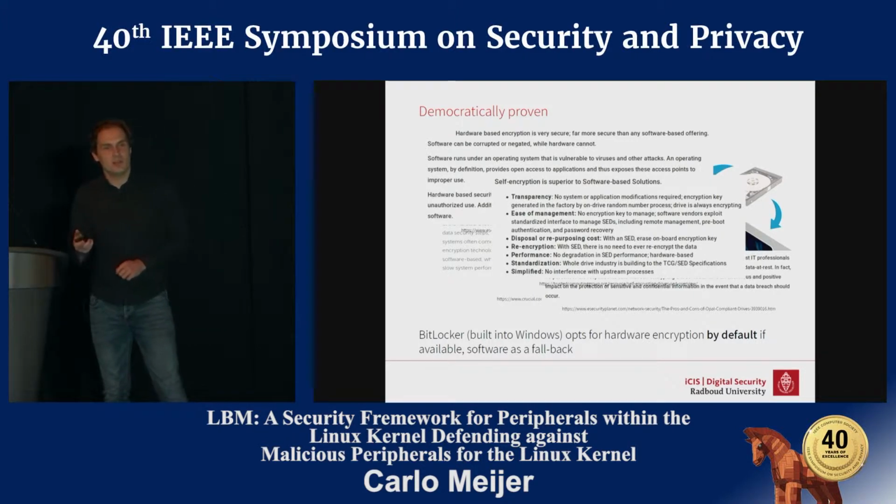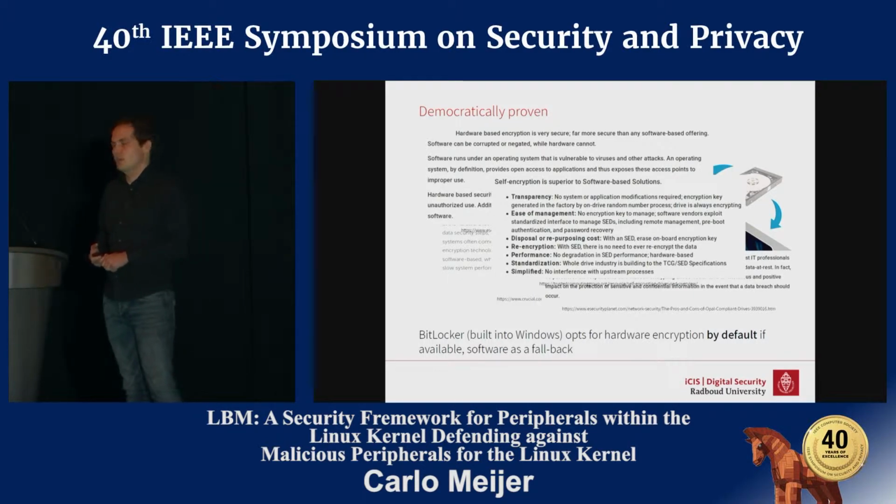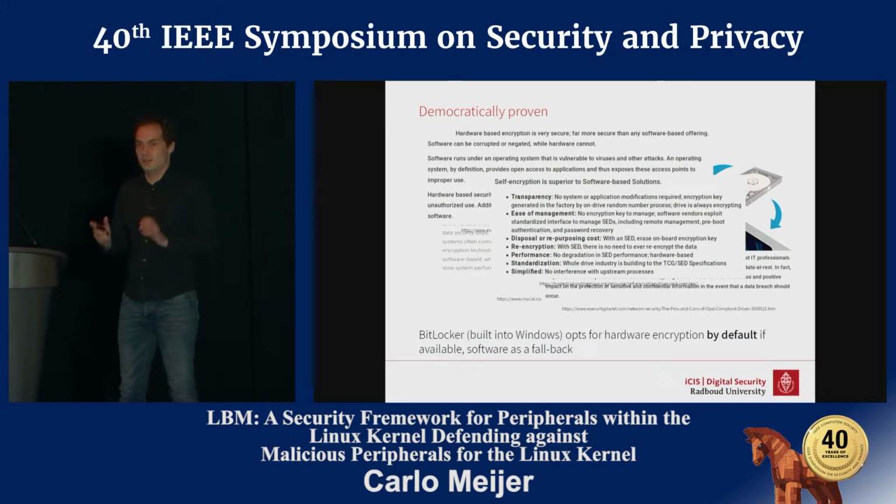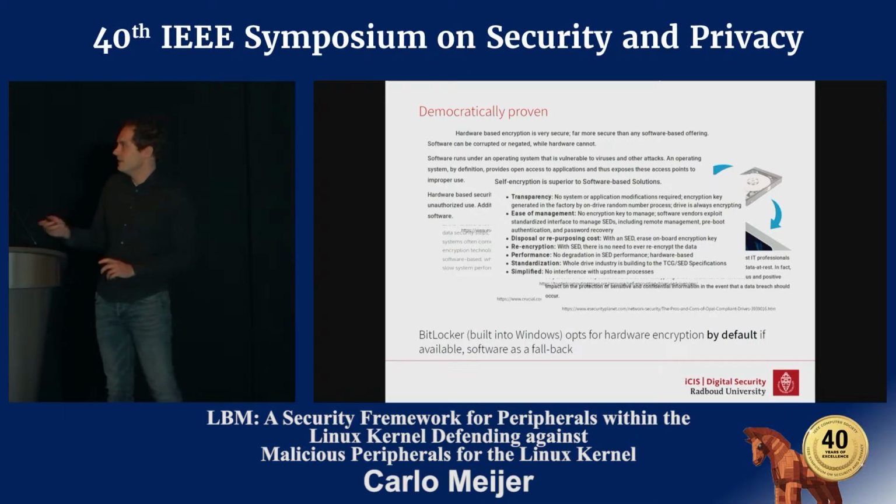Oh, by the way, BitLocker, the full disk encryption tool integrated into Microsoft Windows, by default trusts these drives to do a good job. So if it detects that your drive supports self-encryption, it will actually delegate it to the drive and do nothing on its own.